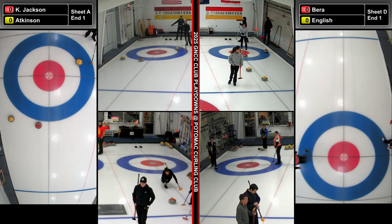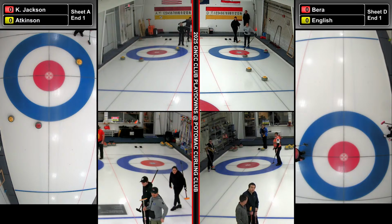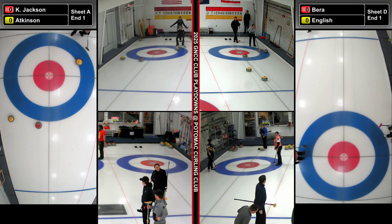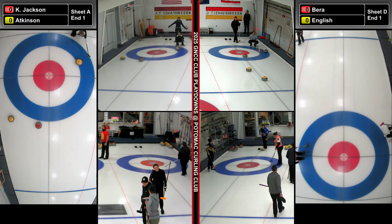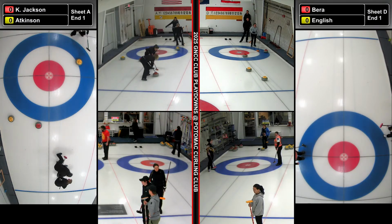So we can start with Team Smith. In the hack right now, we have Gilad Kempenich at lead in the very smartly dressed outfit. We have Steven Enochson, and third is Melvin Shaw, and at skip is Nick Smith.